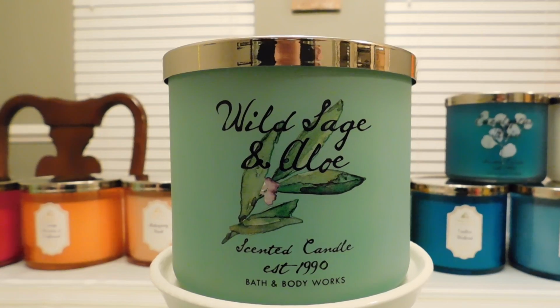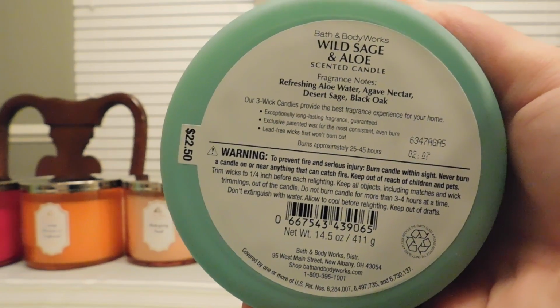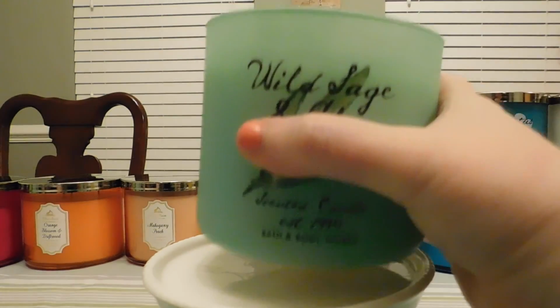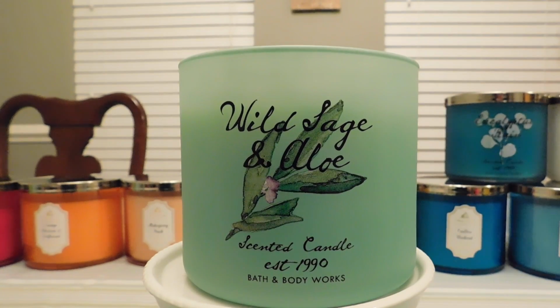The next one I'll show you is Wild Sage and Aloe. I love this light green color jar. Refreshing aloe water, agave nectar, desert sage, and black oak. And I have done an individual candle review of this one as well. So again, check that one out. I keep referring you to other videos, but those just give you so much more detail than me sitting here doing another cold sniff review. I'd rather refer you to those, and then you can decide if you want to purchase it. I really like this scent, I will say that.